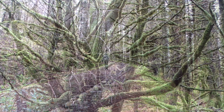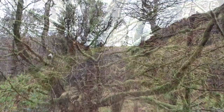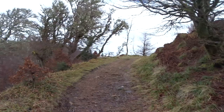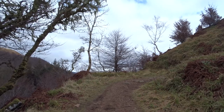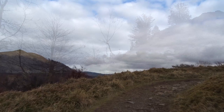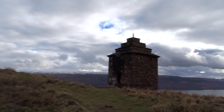This is the feelings of an old dead wood about it. Most of the trees are covered in some kind of mossy stuff that seems to be strangling them. I think we're getting near the top. It was steeper than I thought, yeah. I'm knackered. Okay, that's it. Oh my goodness, right. Oh goodness me.